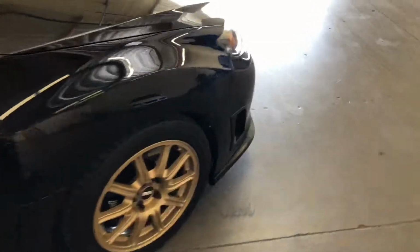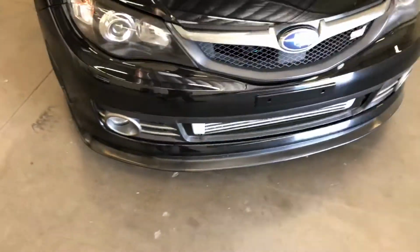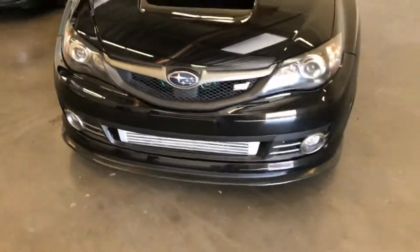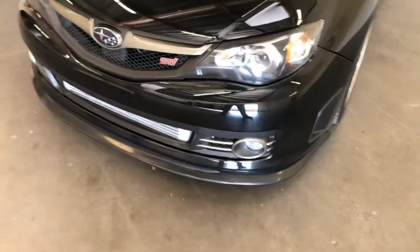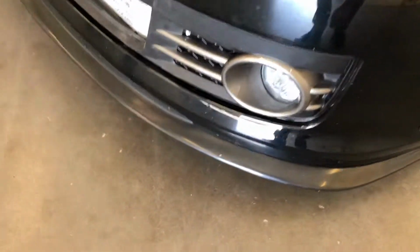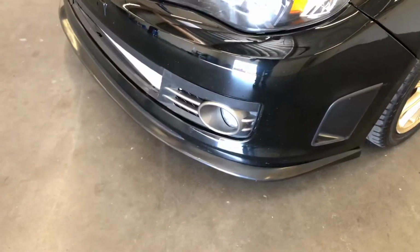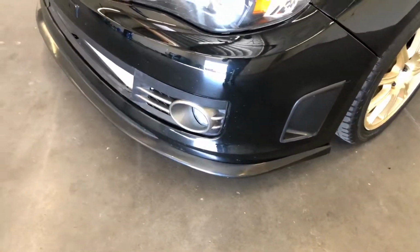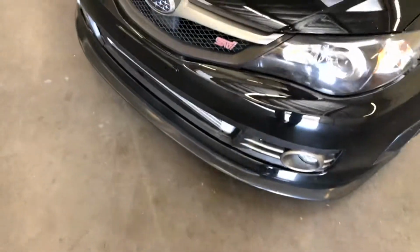So, background on the front bumper. It got repaired twice. First time is when I had it. It's got bad luck. Basically, the first time I had it 2 years ago, I had to replace that fog cover. It was missing. Same thing with the side vent and the lip. The lip didn't exist at the time.